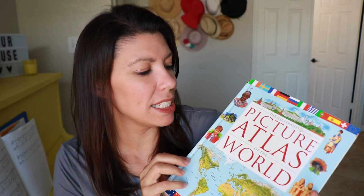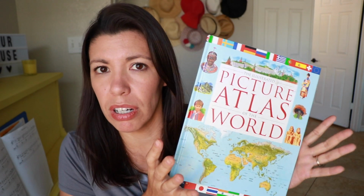You could just have books like this around the house. My kids like looking at this picture atlas of the world. For example, we were reading Tuckett's Travel, and it was all about westward expansion. I talked about that, and so we looked on the map at what the route was and things like that. So these are handy to have around.